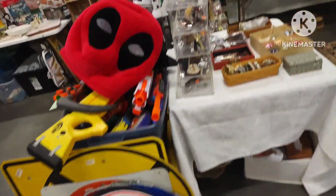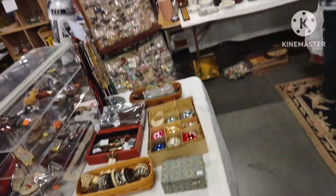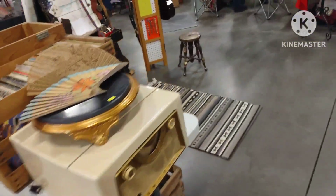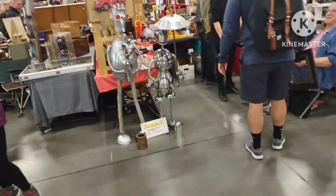Oh, and here are some year signs, costumes. A little bit of Christmas here and there. In November, you will see a lot of vintage Christmas at the flea markets and the Northwest's largest garage sale. These were really cool. Someone made these out of metal. These would be cool yard art pieces. The robots.